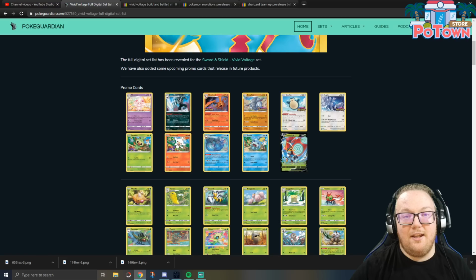But yeah, the build and battle kits, insane value. Invest in them if you can. Buy as many as you can if you can find them, because they have Charizards. Roughly 1 in 4 has Charizards. So that's the first thing. That's the first thing on why Vivid Voltage. Yes, get the build and battle kits if you can.